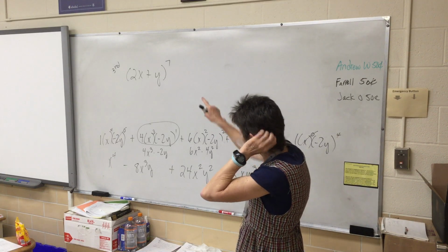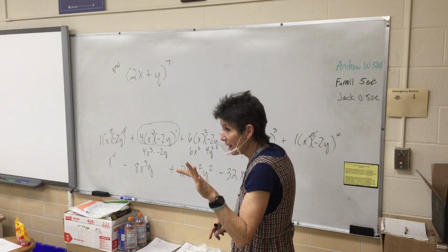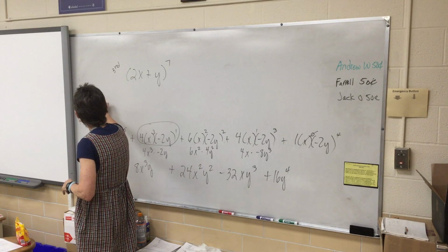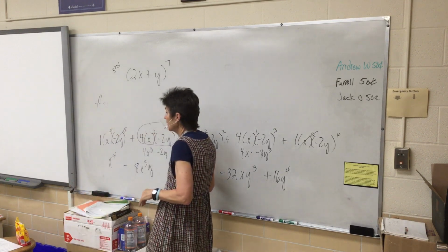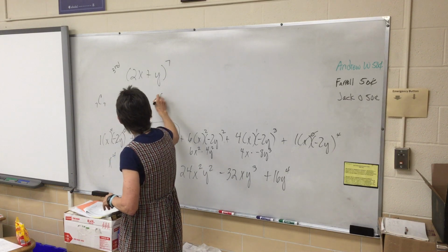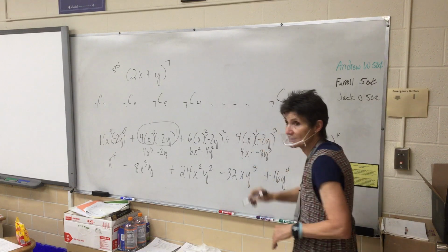I know that in this expansion to the 7th power, my coefficients, the numbers that I'm starting with, will be 7C7, 7C6, 7C5, 7C4, and so on, all the way down to 7C0.